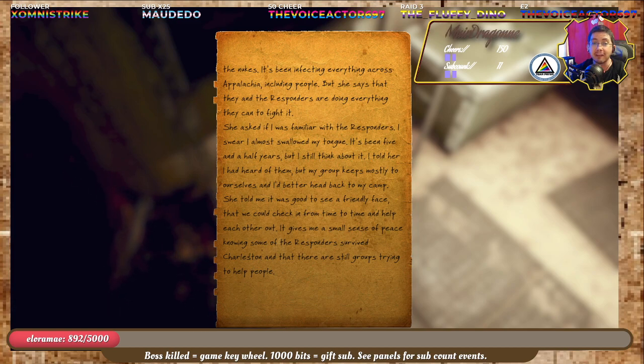It's been 5.5 years, but I still think about it. I told her I had heard of them, but my group keeps mostly to ourselves, and I'd better head back to my camp. She told me it was good to see a friendly face, that we could check in from time to time and help each other out. It gives me a small sense of peace knowing some of the responders survived Charleston, and that there are still groups trying to help people.